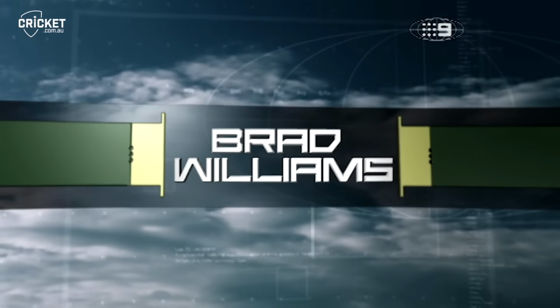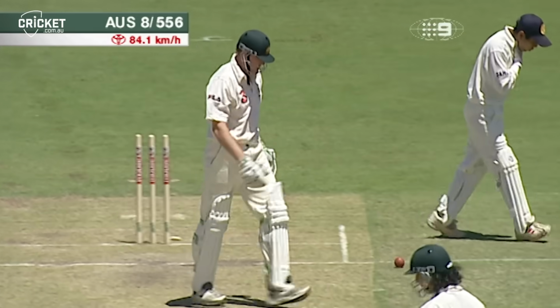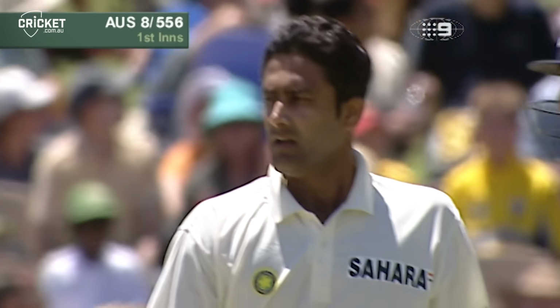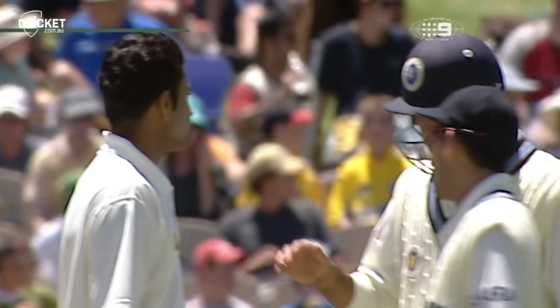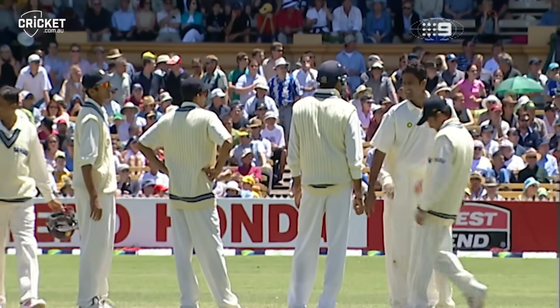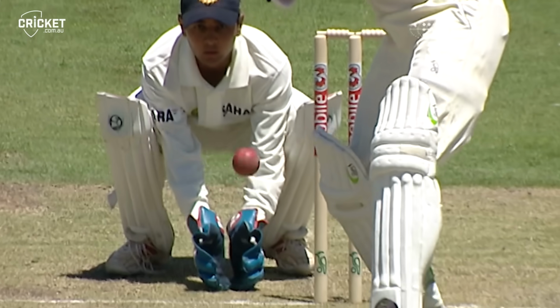Brad Williams is the new man. Extra bounce. Oh, he's got him too. That looked like a wrong one, that one. And I can tell you that Brad Williams certainly didn't pick it. Excellent delivery. The one that got Ricky Ponting looked like a top spinner. Ricky Ponting just caught in between either dabbing it or actually cutting it. Brad Williams had a good cover drive for last ball, and this one was deceived by the wrong one.